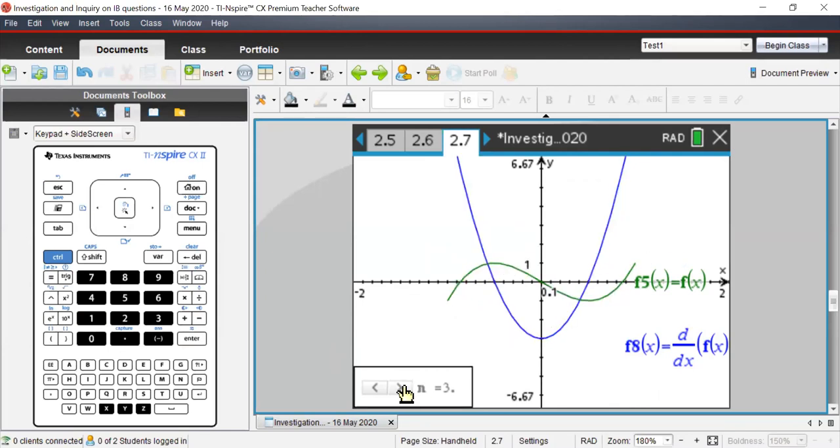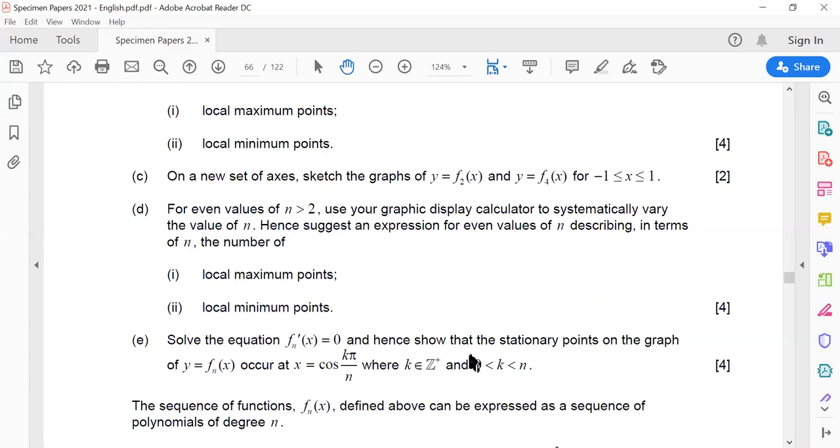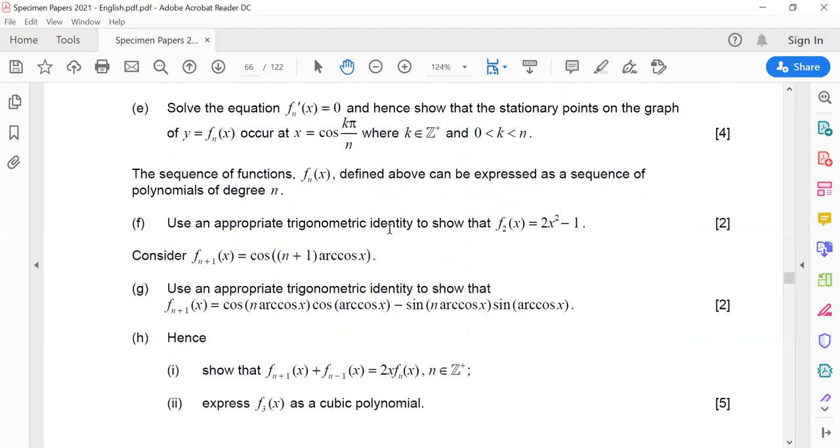So what I highlight over here is that you can sketch your sequence of functions graph here, and you can also further sketch the derivative graph. And you can use this to check how many solutions there are between your derivative graph and the x-axis. That actually helps to see, for the question, why it is from 0 to n. This part here shows that these functions occur at this point. This is you solving it algebraically, so I'll leave it to you to try out. And for the rest of the question, there is a lot of algebraic manipulation and not much involvement of the calculator.